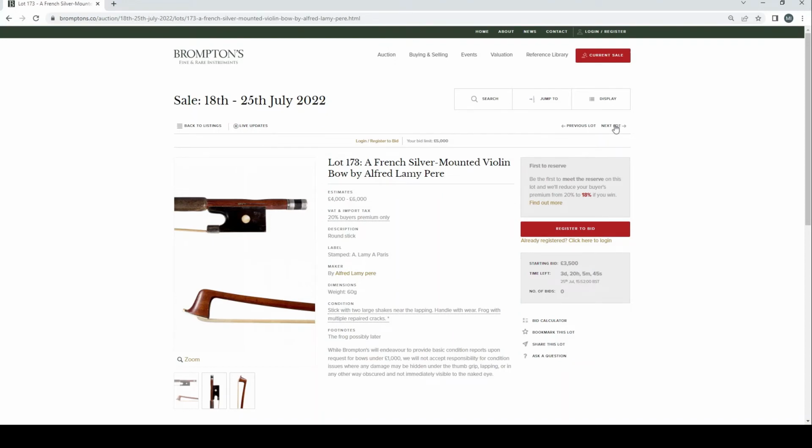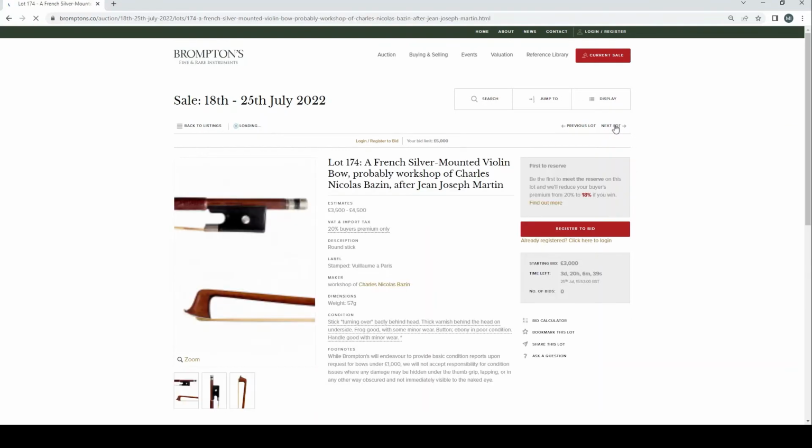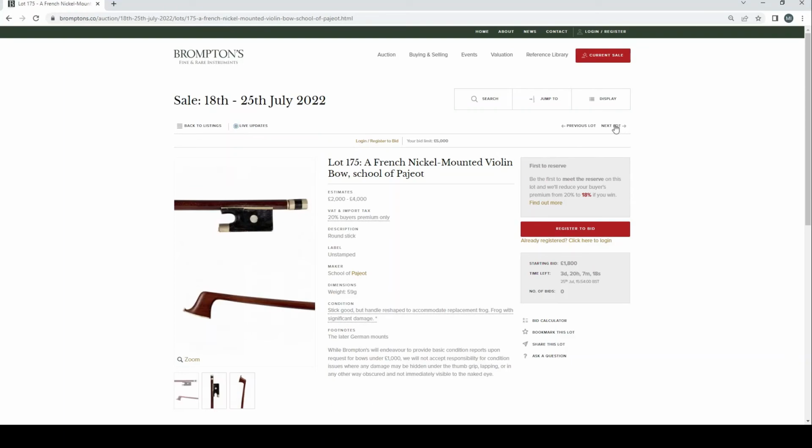French silver mounted violin bow by Alfred Lamy Père, 4 to 6,000 the estimate there. A French silver mounted violin bow, probably workshop of Charles Nicolas Bazin after Jean-Joseph Martin, 3 to 4.5 is the estimate there, no bids. Stick turning over badly behind head. Thick varnish behind the head on underside. Frog good with some minor wear. So seems like it has a few issues there.